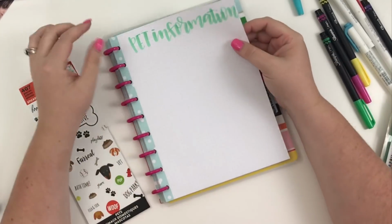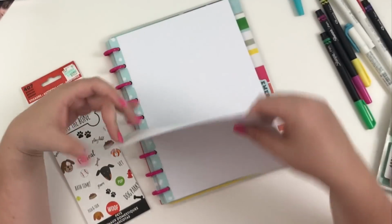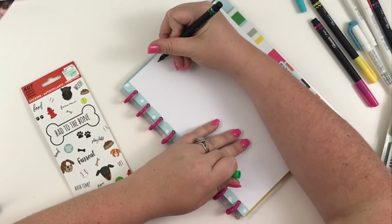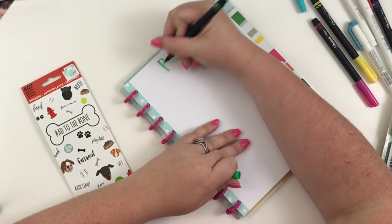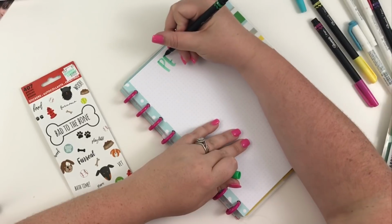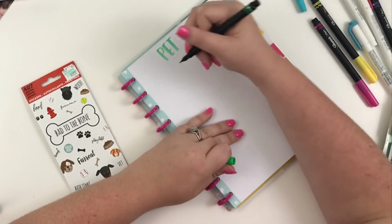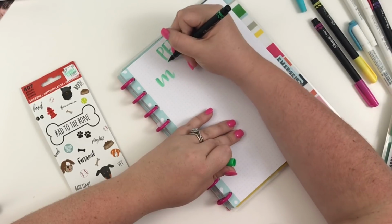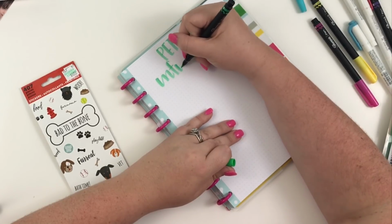I don't like the way that I did that. There's no room to decorate. So I'm actually going to take that off and we're going to do it again. That's one nice thing, this notebook comes with plenty of paper, so that if you mess up, it's not a big deal.